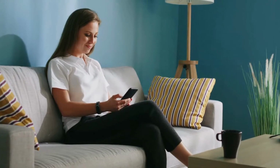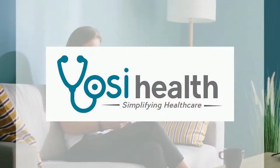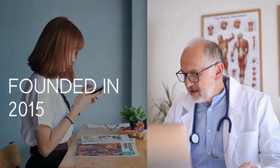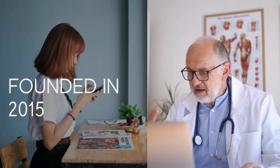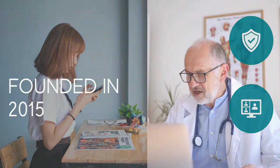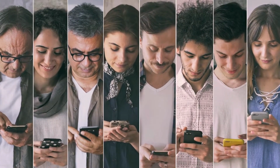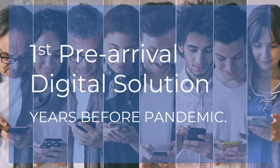But there's one solution that's been available for quite some time and had already established a proven track record of usability and reliability, and that's Yosi Health. Yosi Health was founded in 2015 with the primary goal of improving outcomes for both patients and staff by delivering the first safe, remote, easy-to-use, contactless virtual waiting room. With the focus on maximum patient engagement, we developed and brought to market the first pre-arrival digital solution as our core competency years before the pandemic.